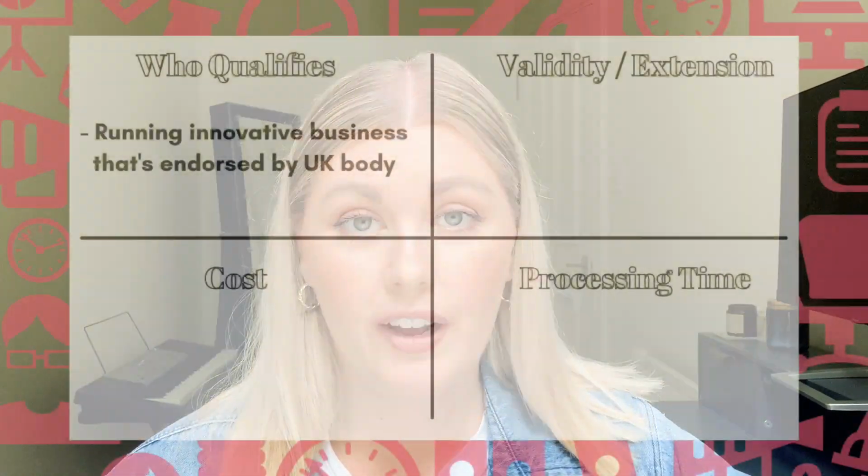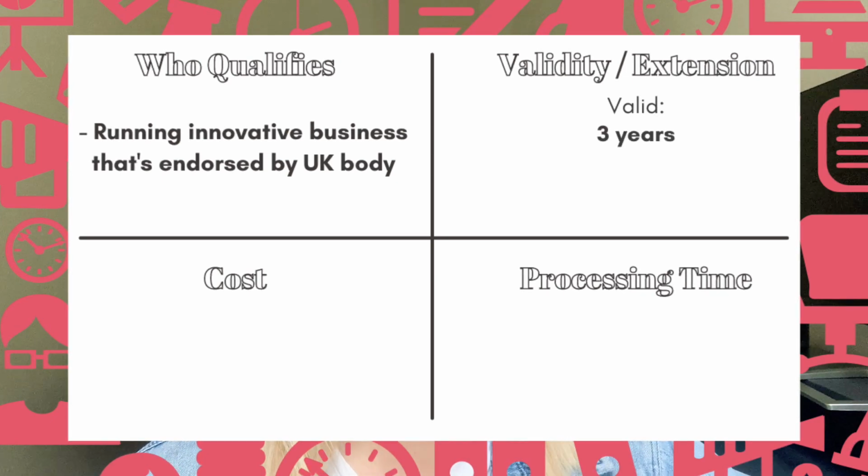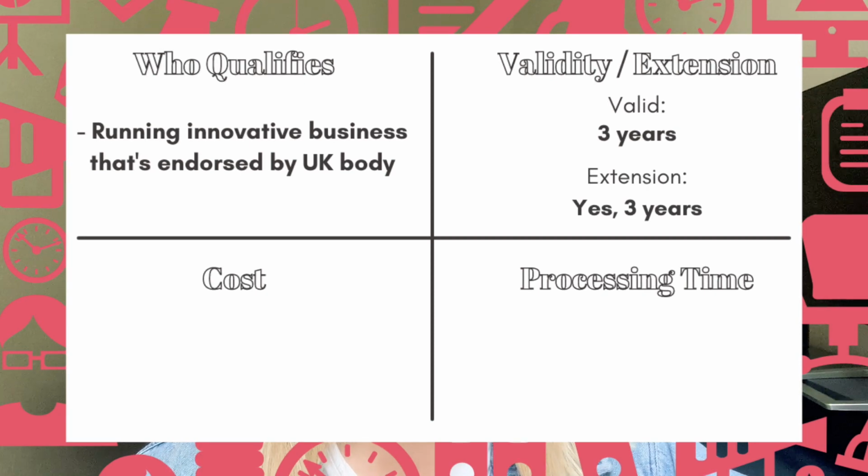I just mentioned the Innovator Visa, so this is the next one we are going to go through. To qualify for this visa, you need to be running an innovative business here in the UK that's being endorsed by a UK body. You will be allowed to stay in the UK for 3 years, and after it expires, you can extend it for another 3 years, and there's no limit on the amount of times that you can extend it. After a specific period, you will also be able to apply for settlement in the UK.